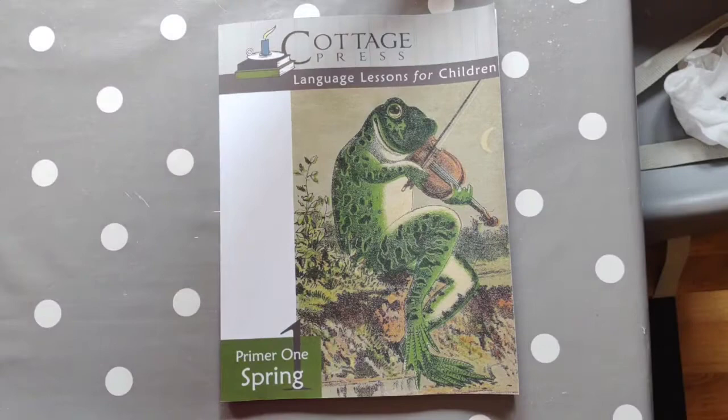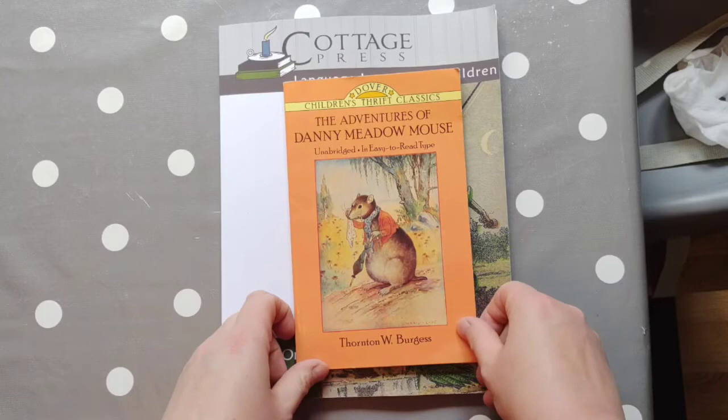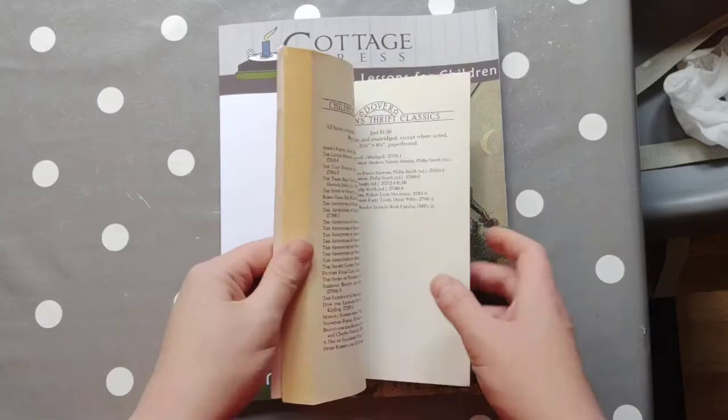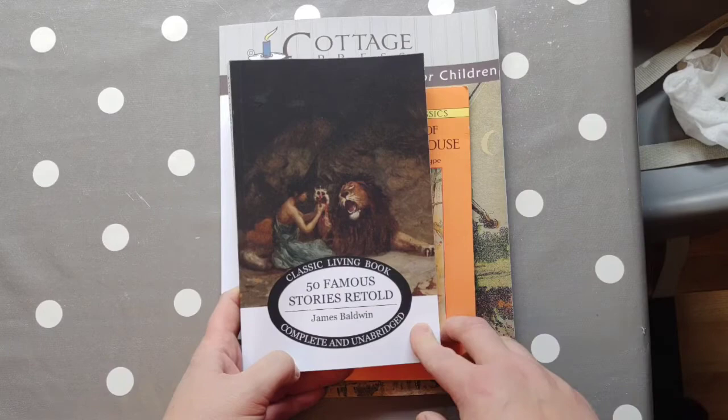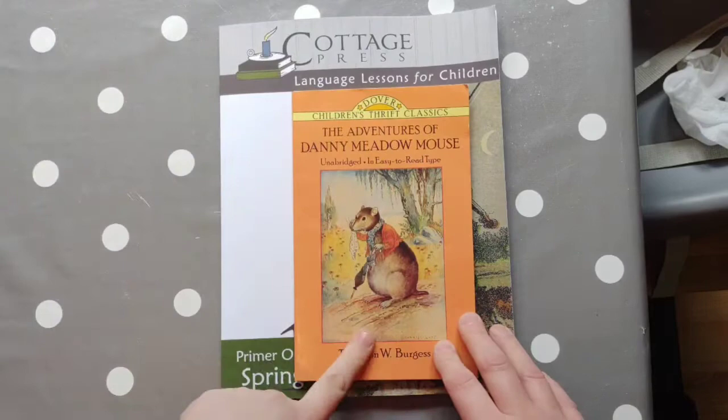Then term three, which is spring, the spring-summer term, is used with The Adventures of Danny Meadow Mouse. This was £1.96, got this on eBay, so it's much cheaper if you look for it second hand. A lot of these, I think if not most of the books that they use with their curriculum, you can print for free online, and there's usually a link to them on their website. Or this was about £5, and you can easily find this secondhand on eBay.